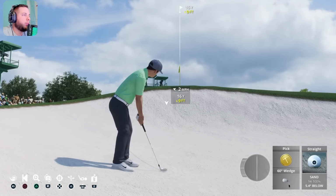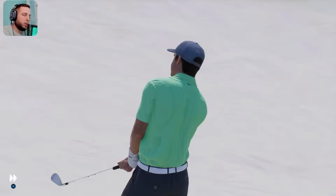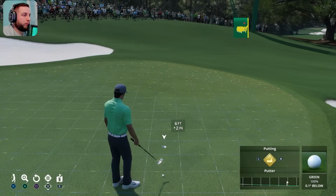Here we go. No, it does not. That is a good looking pass out of the bunker. It's not a gimme, though. There. Got that to stop in a good place, leaving just a few feet for par.